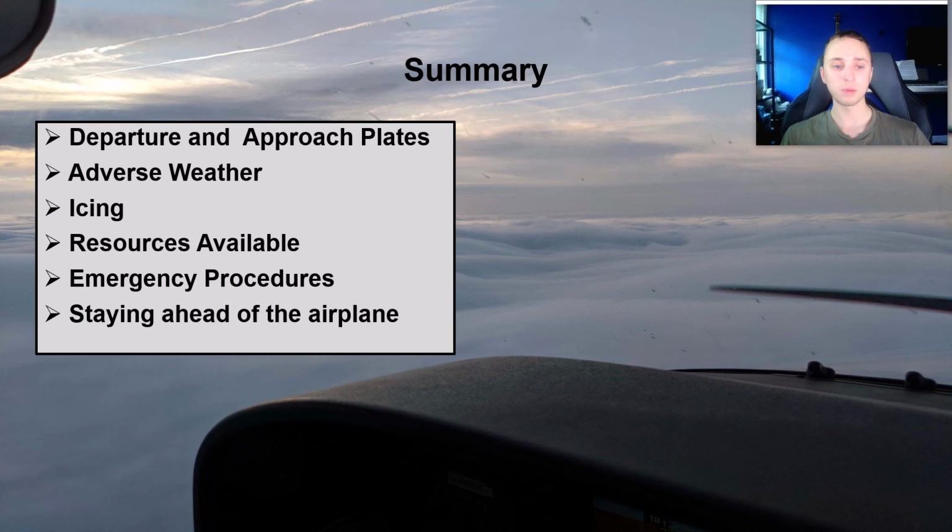And staying ahead of the airplane is kind of what everything wraps up to. We want to stay ahead of that airplane. It's very hard to catch up once again if we fall behind. So staying ahead, being briefed prior, looking ahead to weather, looking ahead to our approach, briefing our approaches, looking ahead to any alternates, and always having a backup plan in mind. And a backup means of navigation for sure, but that just falls into that backup plan. So that's going to do it for today, covering IFR, from the departure to the en route and the destination, and that will do it.